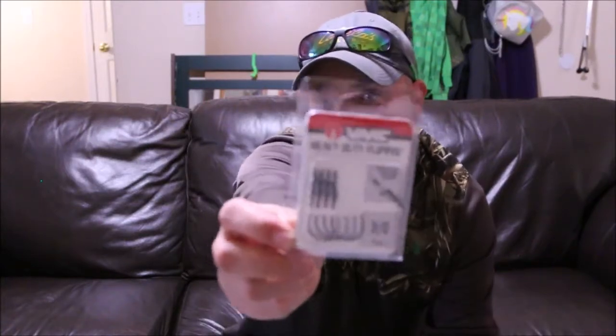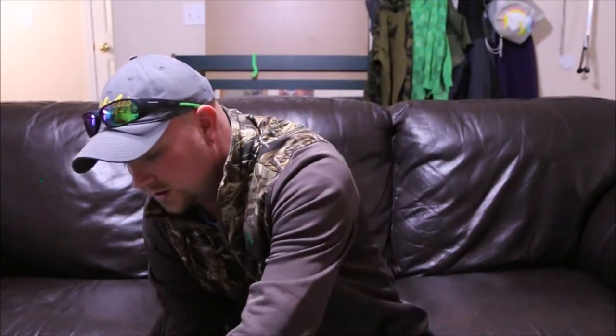Anyways, next up we got some VMC heavy duty flippin hooks. These are 3/0. I got 3 packs. I plan on doing a lot of flipping this year. The next we got some heavy metal tungsten flipping weights, and these are 1/4 ounce.